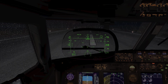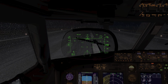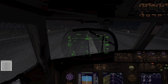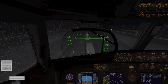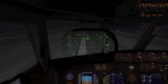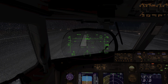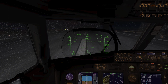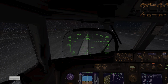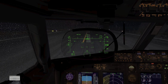Contact ground on 121.900. Zibo 7378. Thank you for checking, cross runway 29 Romeo, and you'll be full line. Okay, let's contact ground. Make our initial call. Missoula ground, Zibo 7378 on runway 12. Zibo 7378. Taxi to gate 3B. Flaps up set. Taxi to gate 3B, Zibo 7378.